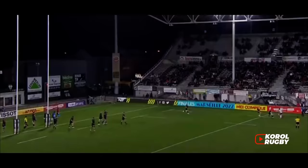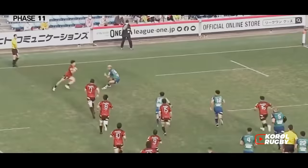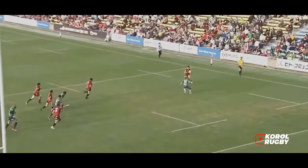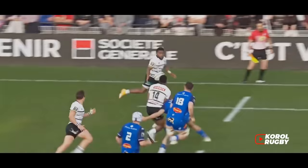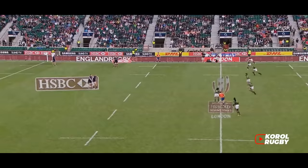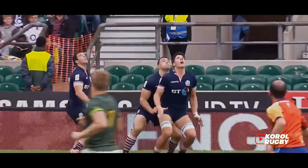You've started the run-up. He's been told he started the run-up, so he can't pause. Fourth Cup final for South Africa, won their home tournament, of course, in Cape Town. Brilliant acrobatics.